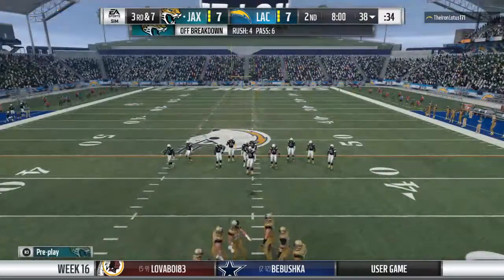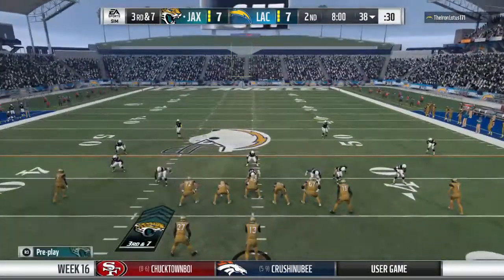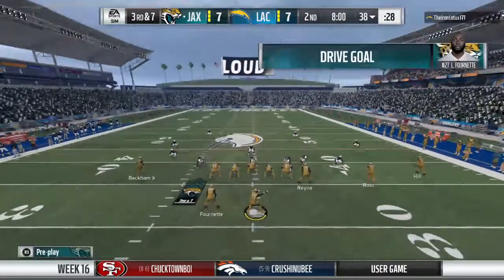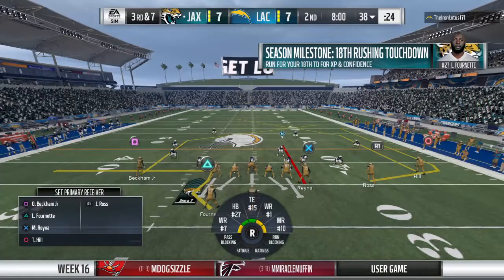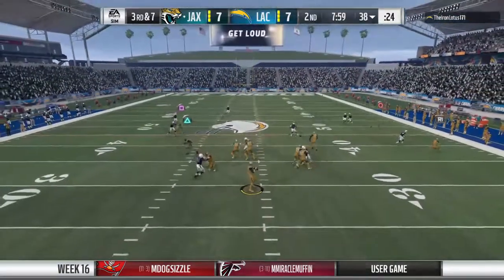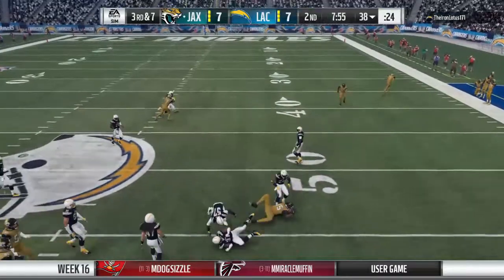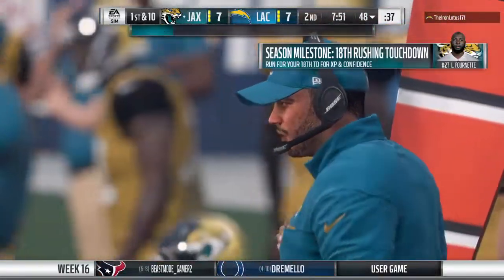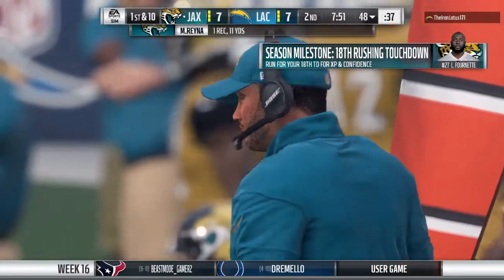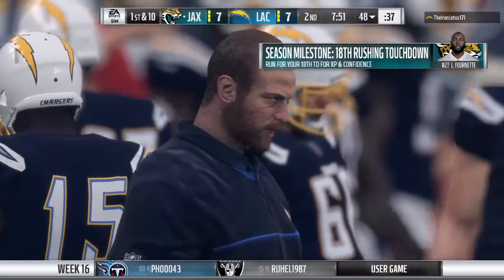So still in search of the first down after that last completion. He'll drop to throw. And a quick throw here, that's complete. And he is going to be knocked flat on his back. Oh, big hit near the 48-yard line. 11 yards there for Jacksonville and a first down as well.